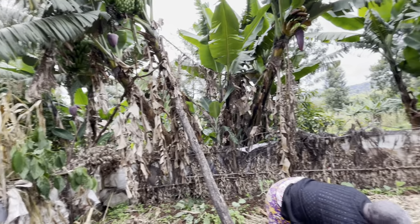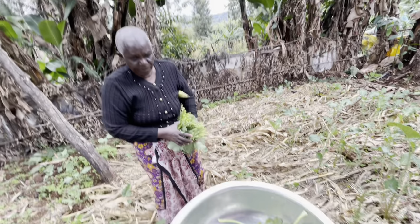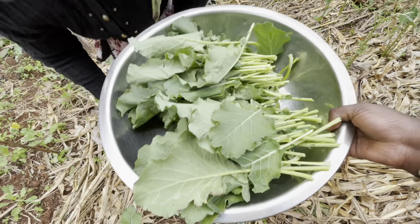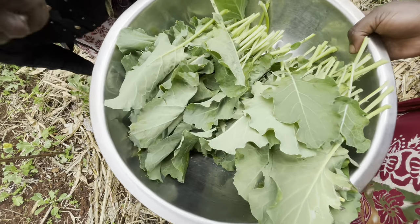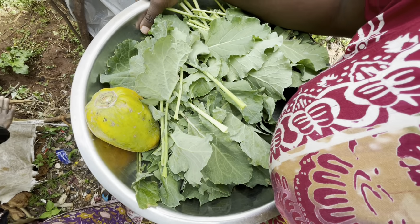So our farm, guys, farm. And that's how we get our veggies fresh from the farm and our papaya, fruit of the day.